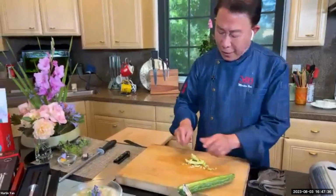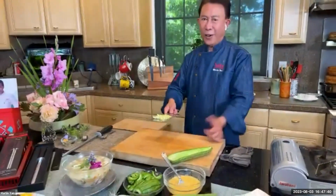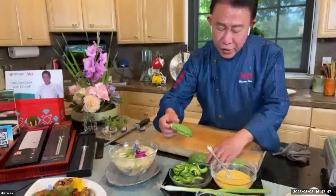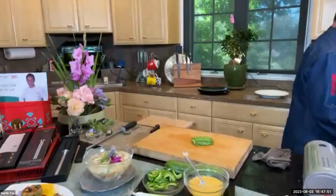That's the beauty of a Chinese chef knife. Look at that. You get all the seeds out and it's done. All clean up right here. So that's the reason why it's so good to have this. And then you slightly thin slice this, okay? And then we're gonna boil some water, which is already boiled.